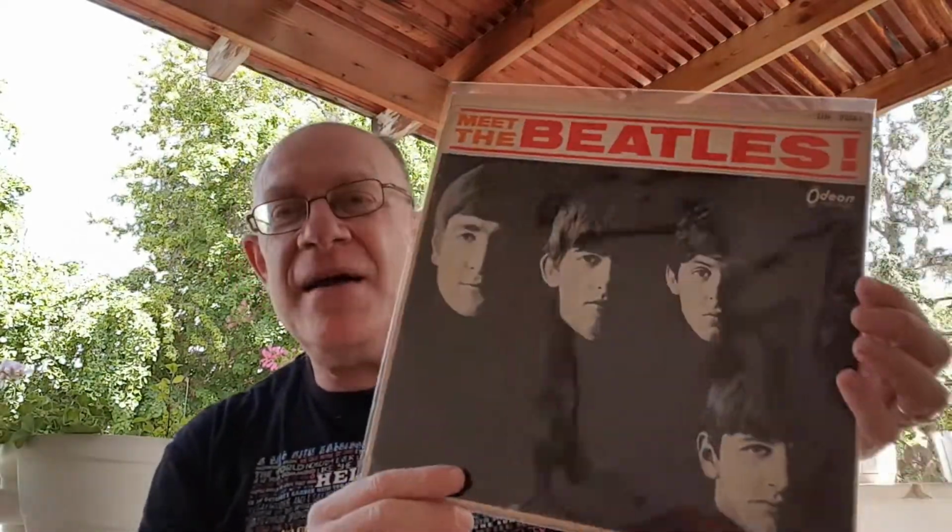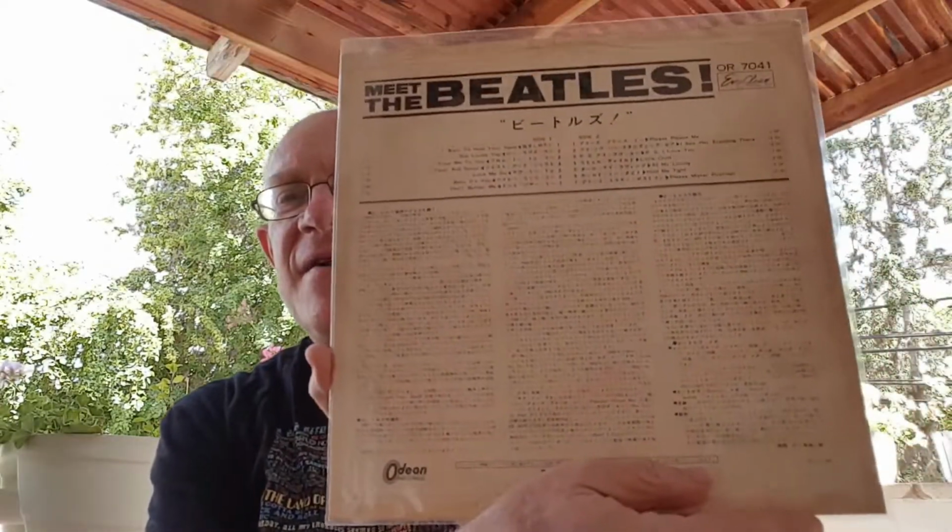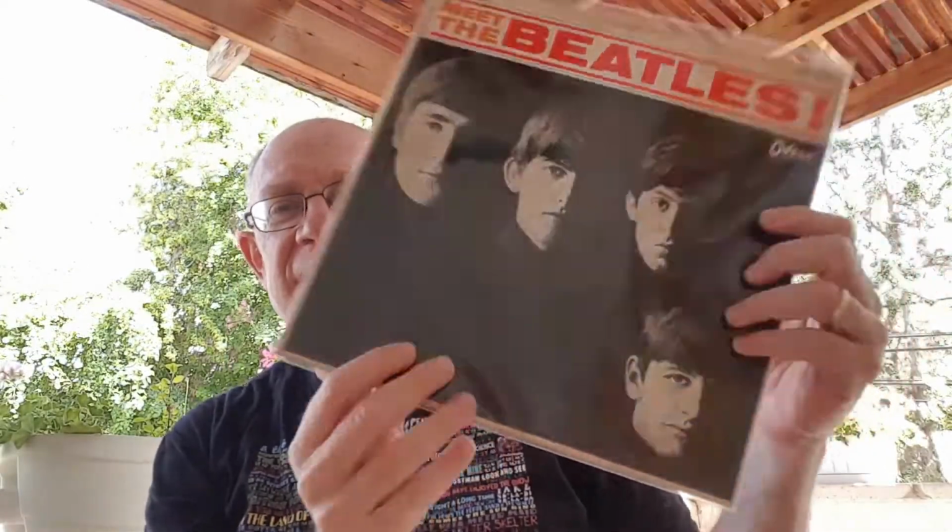I won't show the inner gatefold, or only a few that are much more interesting than others. So we start with the first one, and this one I had in my previous video 5 years ago. This is the first original Japanese album for the Beatles back in 1964, I think. Meet the Beatles on Odeon, the first press, first edition.